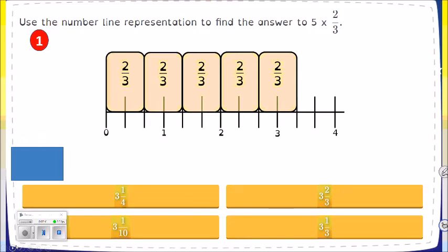As you can see, there is a blue rectangle. Okay, that blue rectangle is actually going to be your timer. You need to write down the answer, so choosing one of the 4 multiple choice answers. You need to choose it before the blue rectangle reaches the other side. Okay, off we go then, guys. So use the number line representation to find the answer to 5 2/3.